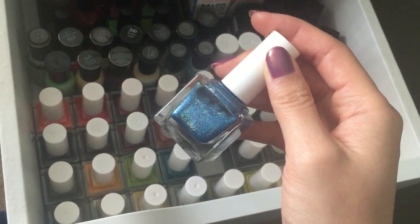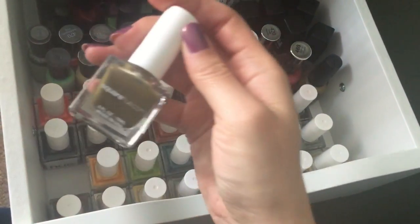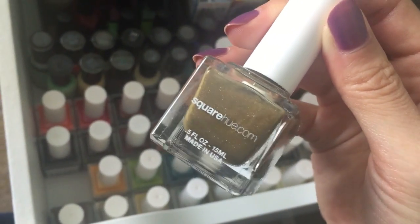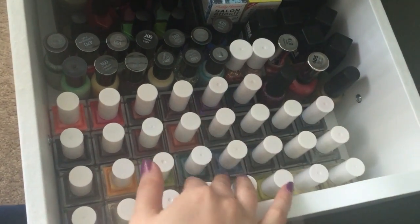For example, this one is a holo blue, and then they have some bright yellow, and this one is kind of, I don't even know how to describe it. It's like a bronze, green, gold color. So most of them are very unique. I do really like them, so I kept them.